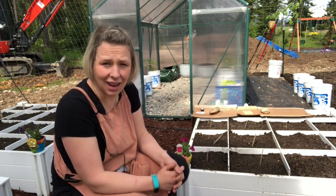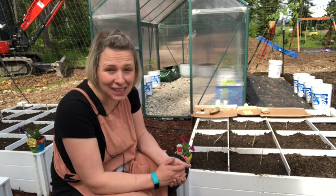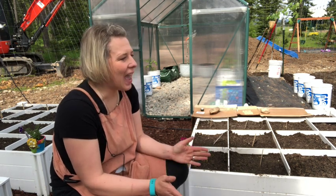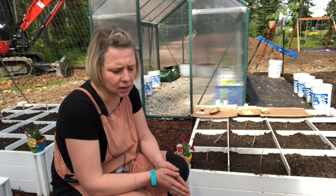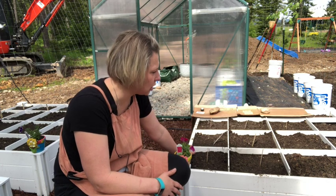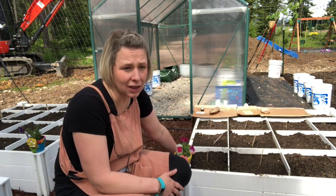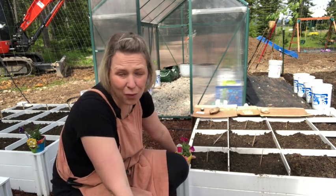And if you have a really handy husband, that is also helpful too, because I've used my husband's expertise in running machinery and carpentry a lot this year to get my garden going, so that's been a blessing. But these raised beds I purchased from Costco actually, and they were really, really reasonable. I got two 4-foot by 4-foot beds for 99 bucks.